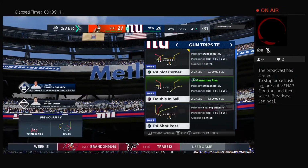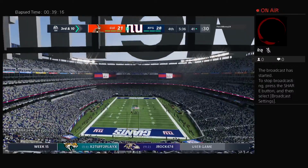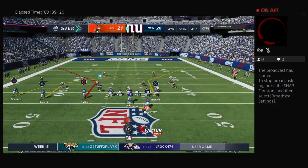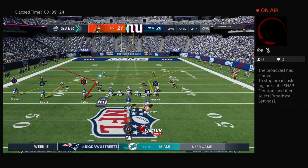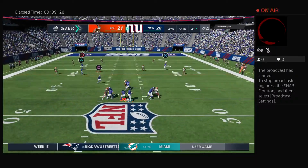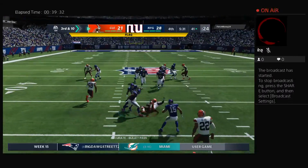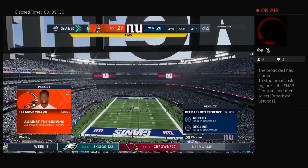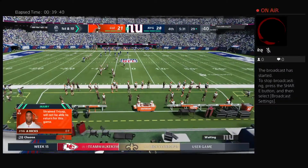From the snap, he certainly looked like he knew where he wanted to go with the ball, but surprise, that guy was covered. So that took his attention elsewhere to no avail. The Giants on 3rd down, just 1 for 3 thus far. This is 3rd and 10. Jones fakes the give to Barkley. And look at this. They get the turnover they needed. It's intercepted. Picked off by Mack Wilson. And the return will be stopped at the 34-yard line.